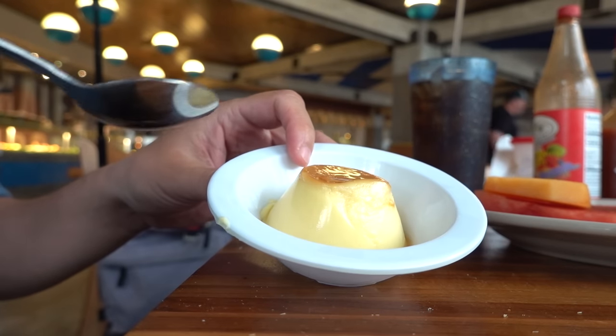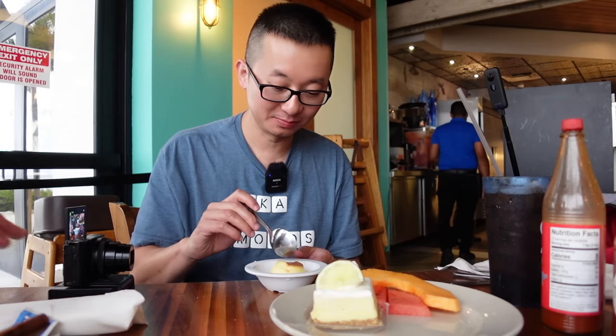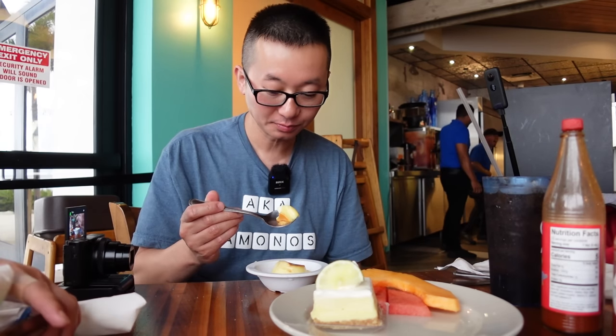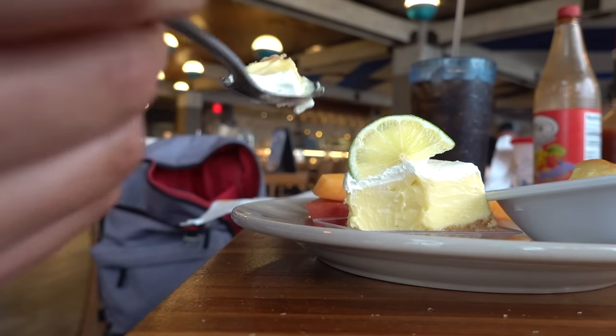For dessert, we're gonna try this flan out real quick. It looks very good. It is good. You don't like it? Wow. So buttery. Let me try some of this key lime pie since we're in the Keys. It was sour. So good. Did you like it, honey? Yeah? It's good. You like it, Kong? It's good? I don't know what's the big fuss about.